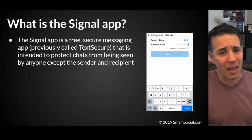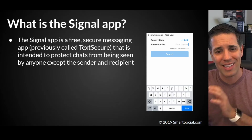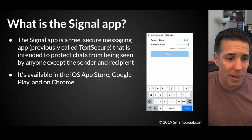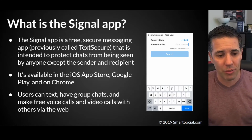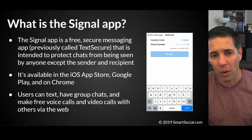What is the Signal app? Well, the Signal app is a free, secure messaging app, previously called TextSecure, that is intended to protect chats from being seen by anyone except the sender or the recipient. It's available on the iOS App Store, Google Play, and on Chrome. Users can text, have group chats, and make free voice calls and video calls with really anyone worldwide.